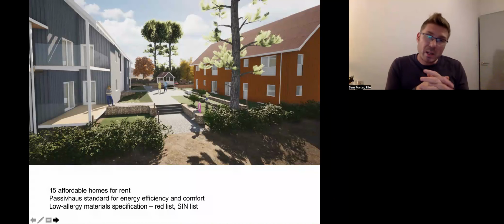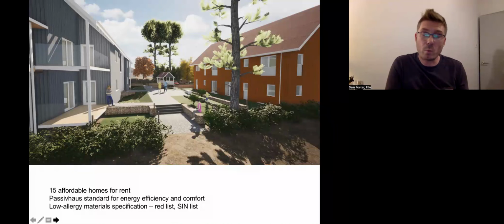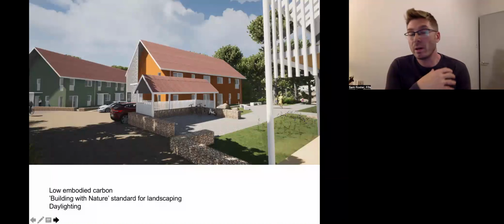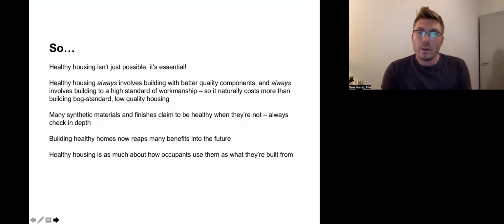And John Gilbert Architects, who are designing this for the community, have taken that and developed a low allergy specification for the homes. So these will be lovely, warm, non-toxic homes. And an important part of that is making sure that the surroundings of these homes aren't going to pollute the houses too. So the landscape architects have developed a really carefully considered landscape specification around the homes too.